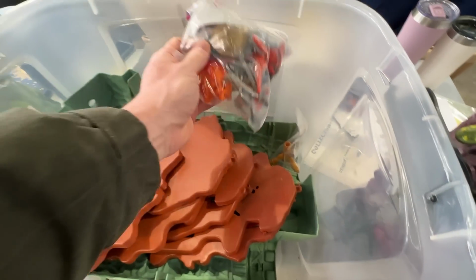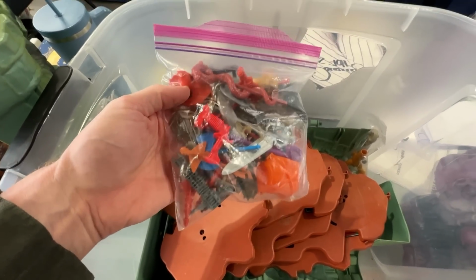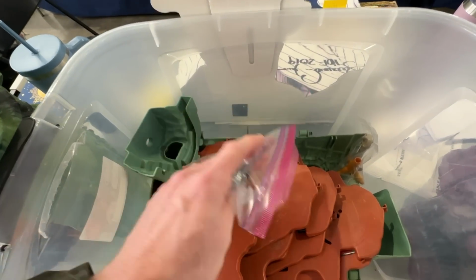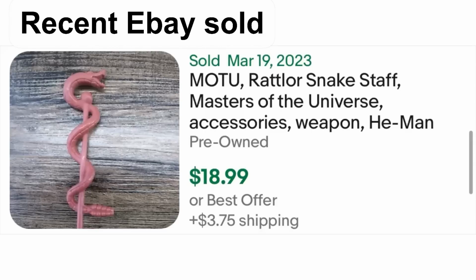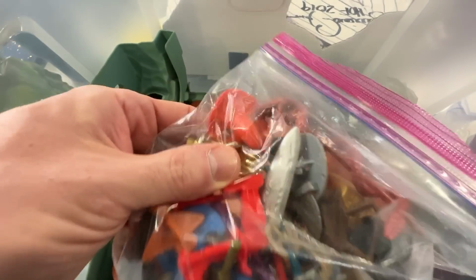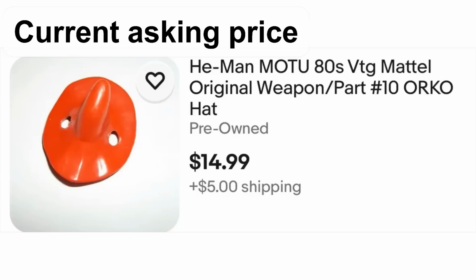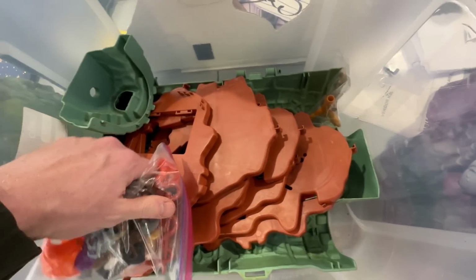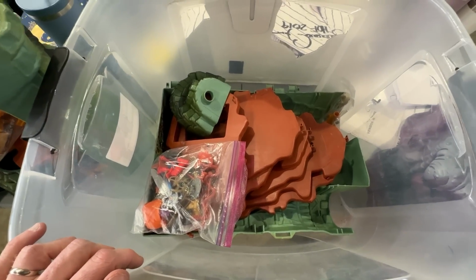And then the other cool thing is you have the bag with all of these different accessories. And so people are looking for these to match up with their particular characters. This serpent staff. And there's Orko's hat. You can see that on the bottom. People will just pay up for Orko's hat or the serpent staff. So there's just so many different weapons that you can match up to different characters. And there's a lot of stuff here. So let's see how much they want for everything.